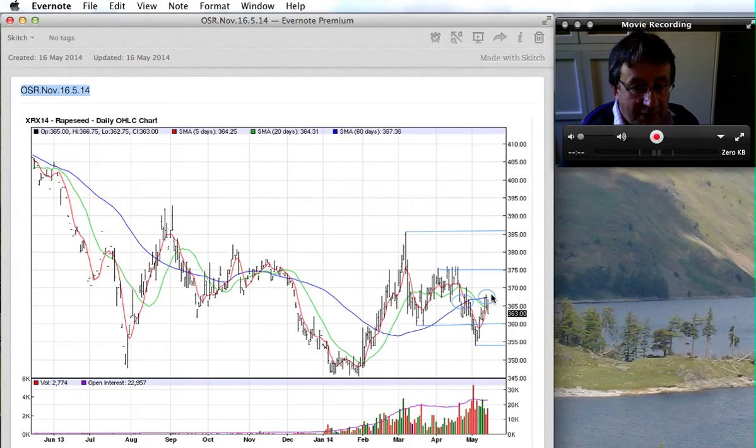If this now fails and we go back then and take out that lower low, then yes, it's looking very bearish. But at the moment, all you can say is that we've got a pattern of lower highs, but also we're back in a range that we've seen, the same as we've seen on the wheat back in last August.